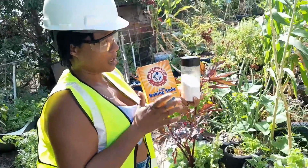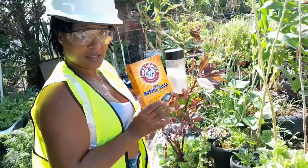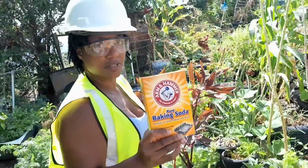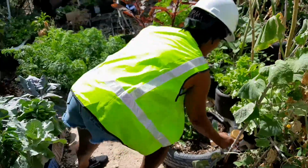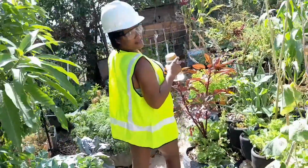Even though you see them on the trees, they get down on the ground each night to go back to their colonies, and they'll take the baking soda back into their little nest and get rid of their family and friends. Yeah, baking soda is your best friend. On to the next pestilence.